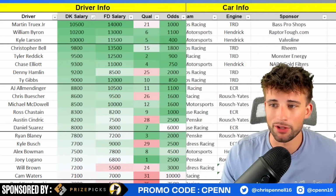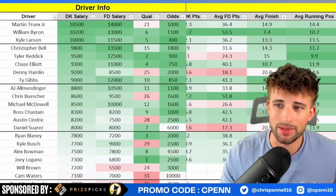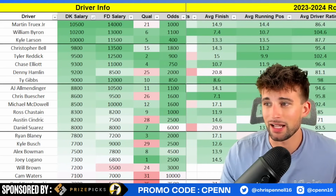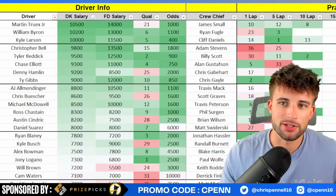And then William Byron won at COTA early in the season. We had a nice bet on him to win, and I do appreciate that. If we're looking at this 8-race sample size here, William Byron has some of the best overall numbers at road courses, so there's really nothing not to like about him. He's also fast in practice. They're in the 5 lap and some of the overall best times. Maybe the 9K range here, which does look pretty fun.